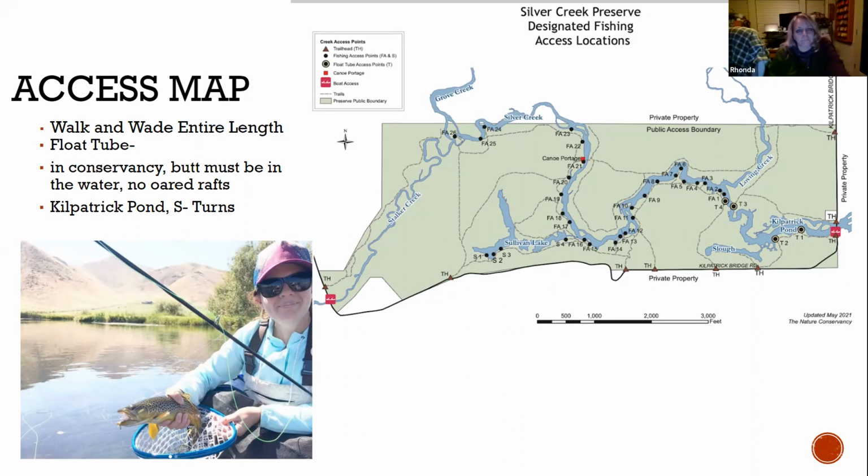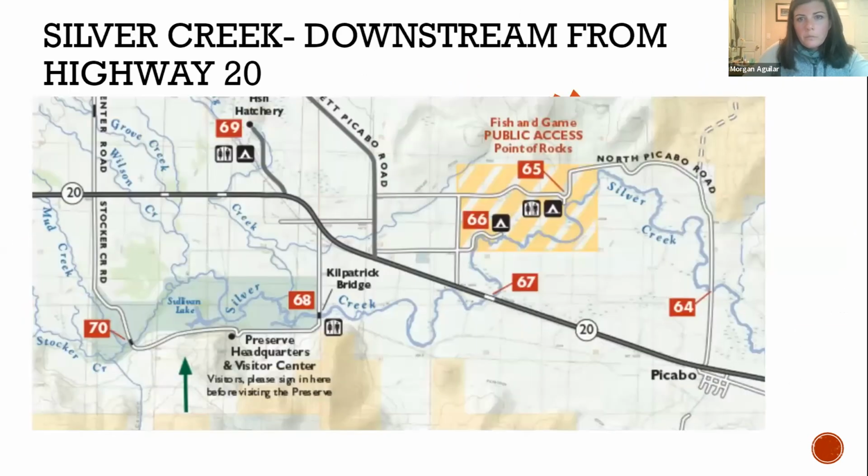Hey, Morgan, there's a question here in the chat about inflatable paddle boards. Where would you recommend that happen? So you can still float through Silver Creek. If you would like to do just a nature float, you can certainly float on a paddleboard through Silver Creek Preserve. But to paddleboard, you'll want to do that downstream from Highway 20.